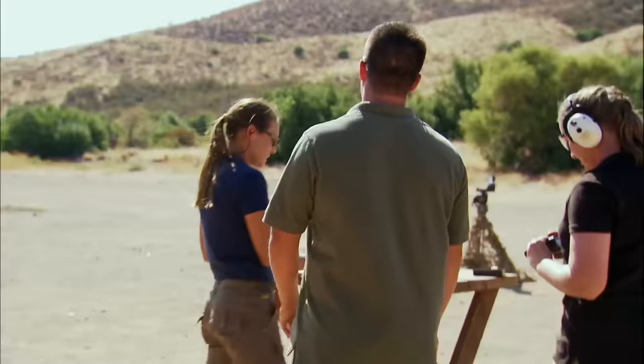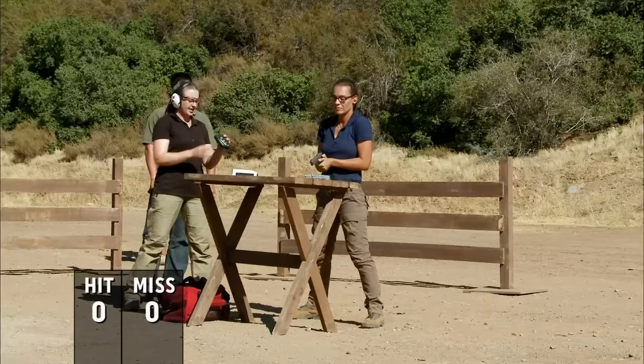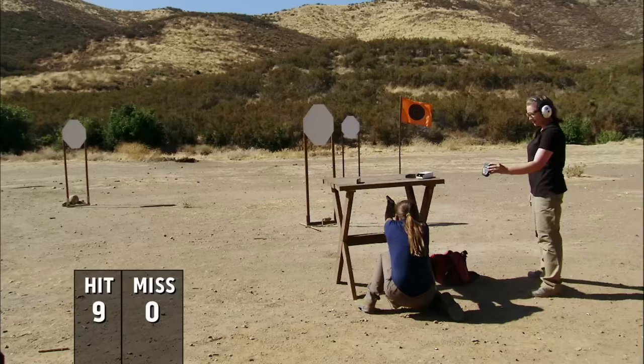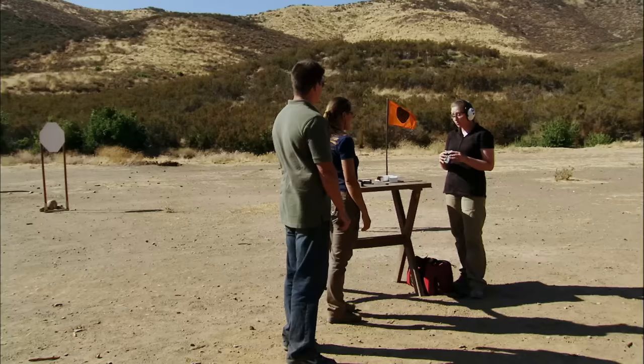I think you could break into the 8s. All right. Go ahead and load and make ready. Are you ready? Stand by. A 7.50. Your first shot was under half a second, and your reload was a sub 2 second reload.